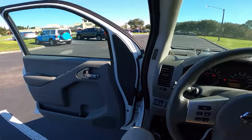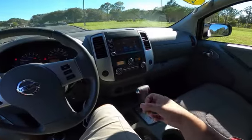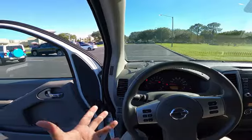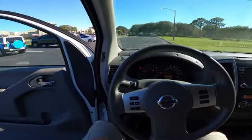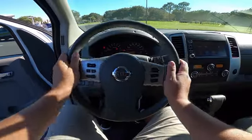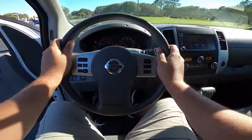Doesn't sound too bad. It's at least kind of V6, and of course you can get this one in a 6-speed manual as well, but this one is just with a 5-speed automatic. So that's why a lot of people like this, is you can get this truck in a manual as well if you like the manuals as much as I do.